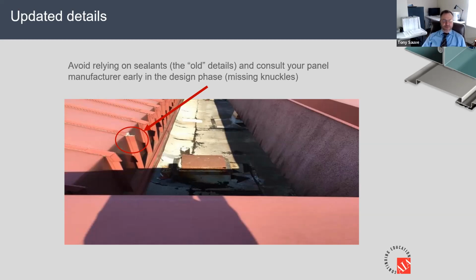The roof side, the slope side, is going to expand and contract more than the vertical side, and that panel seam will open up and pop off the knuckles. There are other details that could have been used here to avoid that and make this a watertight situation that is very low maintenance. Just rely on your panel manufacturer and their reps to guide you through this.